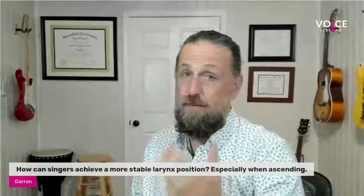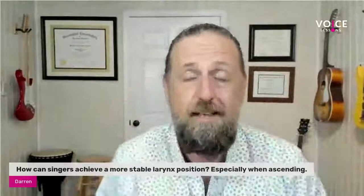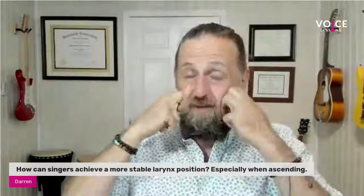You want to make sure that your head is balanced off of the AO joint. It's the little ball socket in between your ears that connects your skull to your cervical vertebrae, the vertebrae in your neck. So you want to make sure your head is balanced. And then you also want to make sure your jaw isn't grabbing, because if your jaw is grabbing, it will lock up these muscles and it will tighten things up.